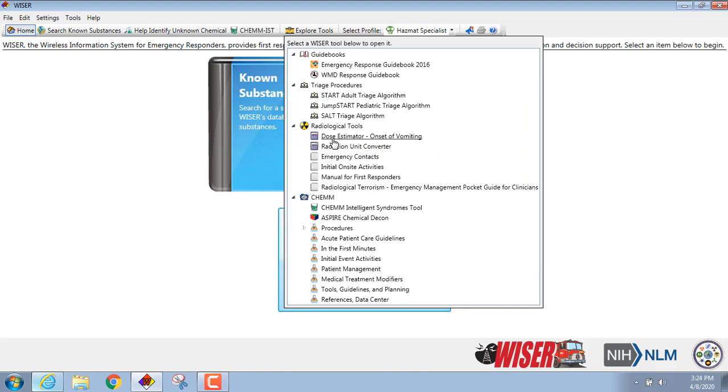The next is the radiological tools. This has a ton of information in it. In fact, these 4 bullets here, not the dose estimator or the unit converter, but these other 4 that are underneath it. When I realized that the Borough Hazmat team was listed as the sole resource for radiological incidents, that prompted a couple things.